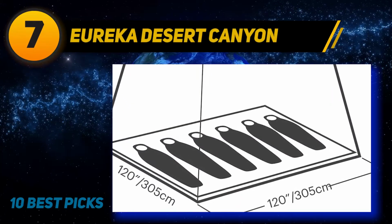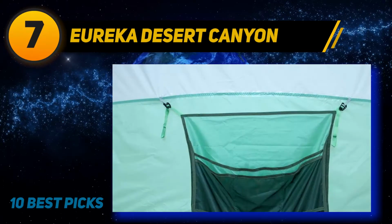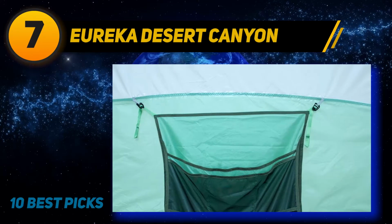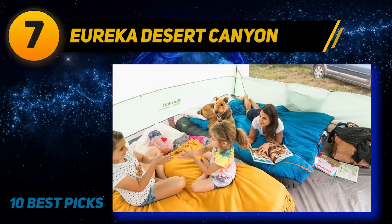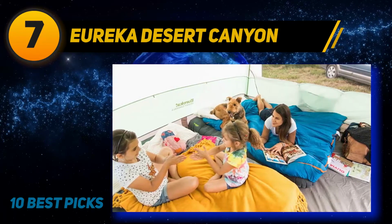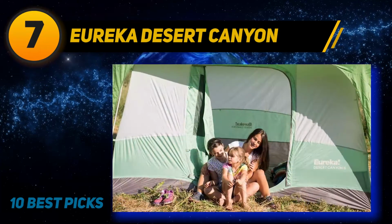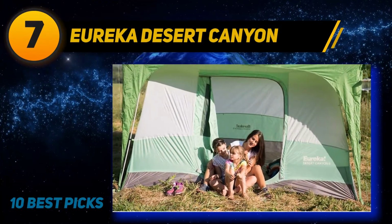Coming in at number 7. Eureka Desert Canyon. If you're car camping, a cabin tent can be a great option for those who like a good amount of headroom and the feel of a room with 4 walls. The Eureka Desert Canyon is a cabin-style 4-man tent that's ideal for car camping, festivals, and camping trips with friends or family. The vertical walls on this freestanding tent make the interior feel all kinds of roomy and spacious.